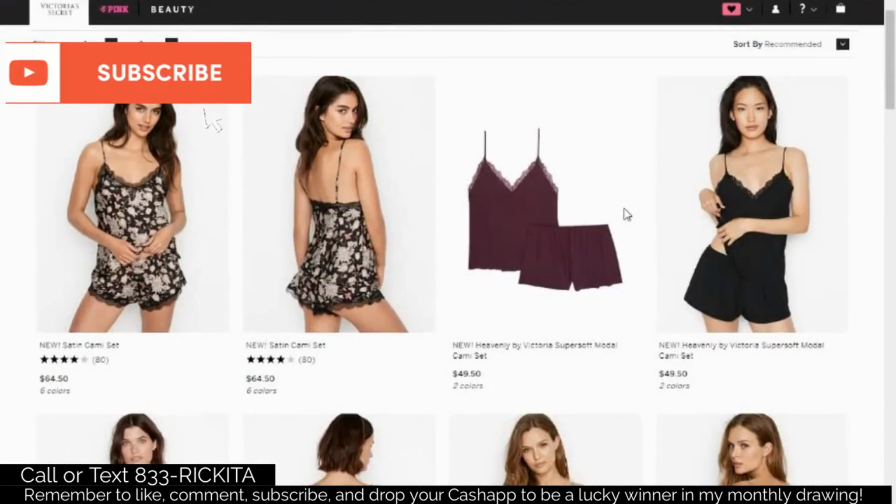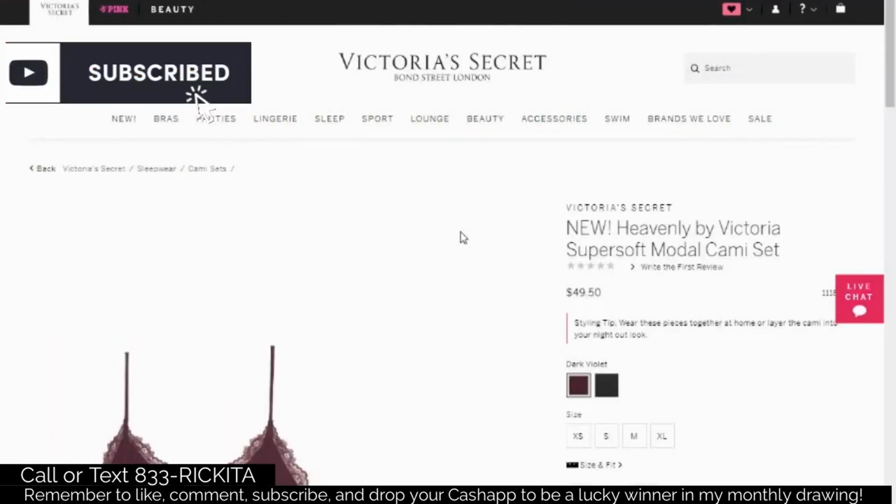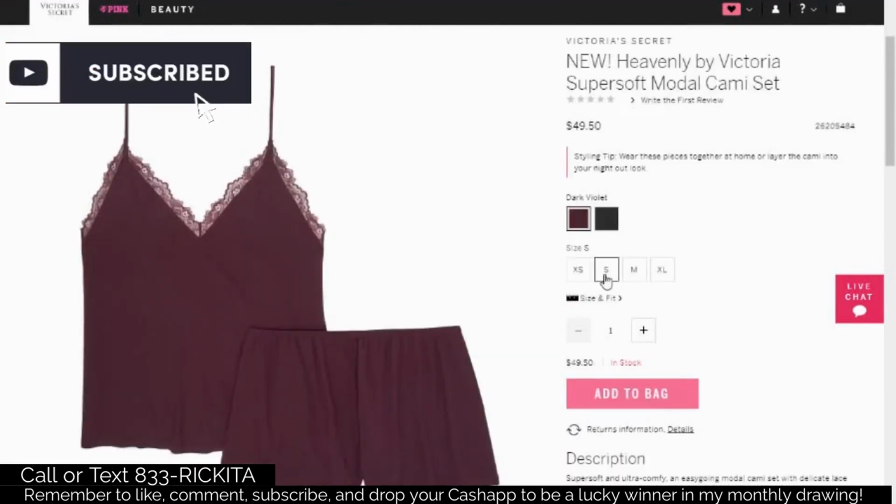You can pick them yourself. You don't have to follow these items, but I suggest you follow them, but you don't have to. And you can always rewind, slow it down, or whatever it takes so that you can get this trick to work for you. So I like to click the small. And I like to get 4 of them. And so I get the same items. I don't like to get different items. I think it's just too much work and it's not necessary.